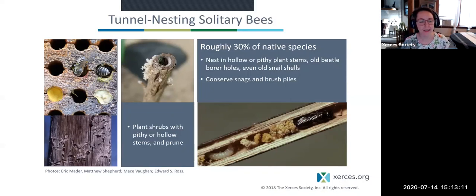So in terms of thinking about how you can conserve that, we're looking at conserving places that have snags and brush piles, and then providing bees with some pithy stemmed plants like bee balm and many others.